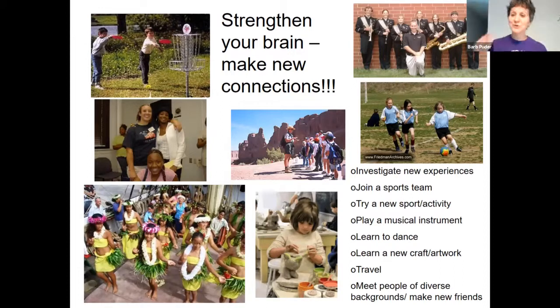And that doesn't mean, I know right now travel's hard, but I'm sure everybody has a town nearby that they've never been to that you could make a day trip to and go walk the downtown streets, go to their park, have lunch, and see something new. That's very good for brain stimulation to keep your brain in shape and functioning.